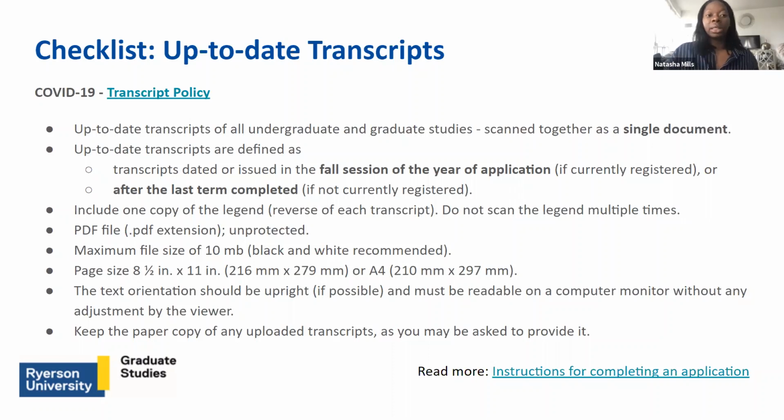Again, we need up-to-date transcripts of all undergraduate and graduate studies scanned together as a single document. Up-to-date transcripts are defined as transcripts dated or issued in the fall session of your year of application or after the last term completed. Include 1 copy of the legend. Do not scan the legend multiple times. It needs to be a PDF file, maximum file size of 10 megabytes. Black and white is preferred. Page size 8.5, so just a standard page size.